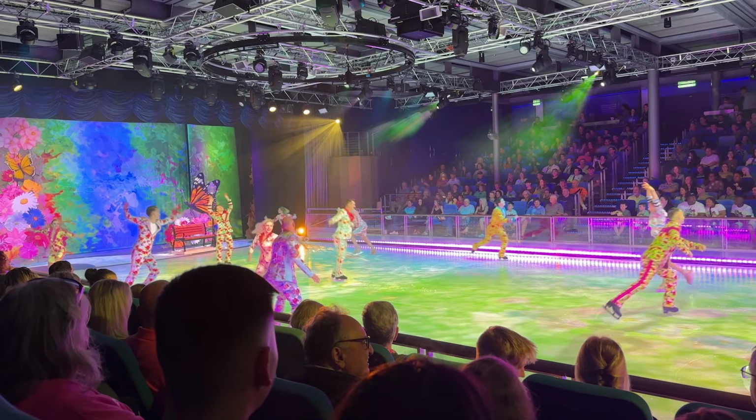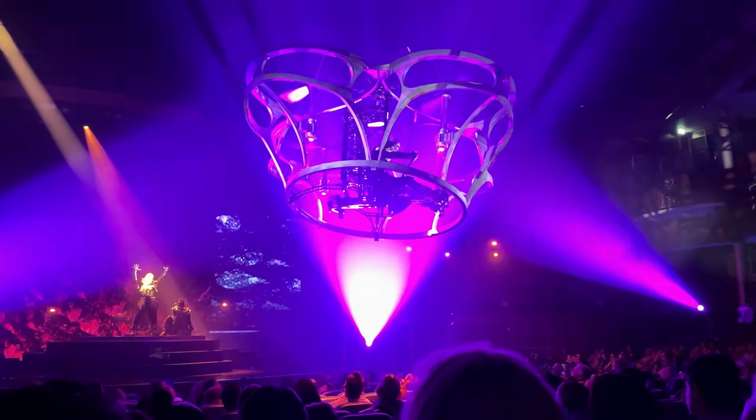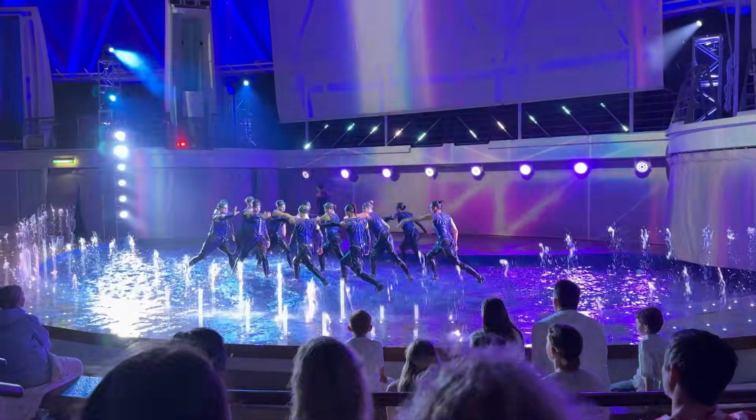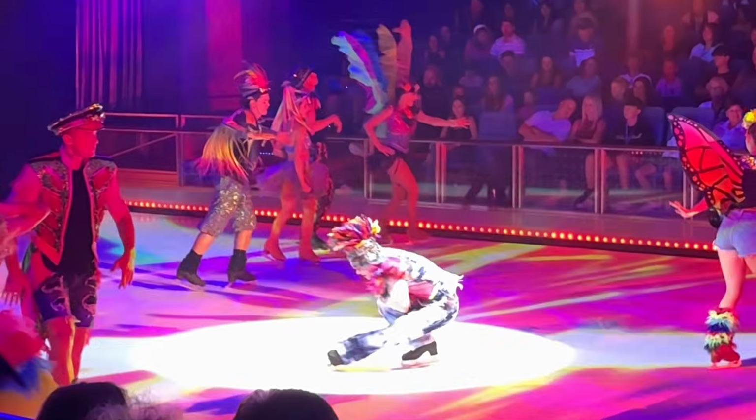They had an ice skating show, they had a song and dance show, they had a theater performance, they had a comedic performance and multiple comedy shows scattered throughout the rest of the ship. They had dancing and entertainment, and it's just an all-around party here for all ages on Royal Caribbean.